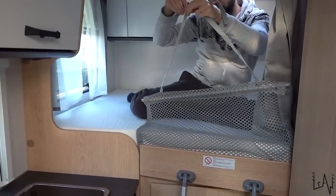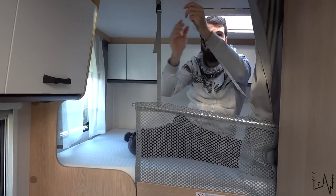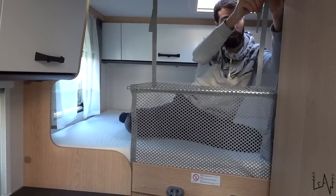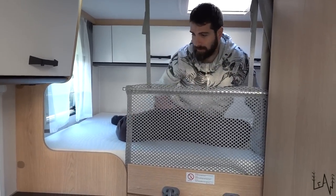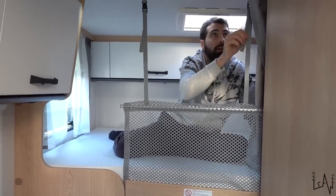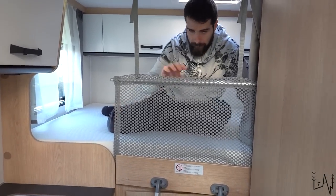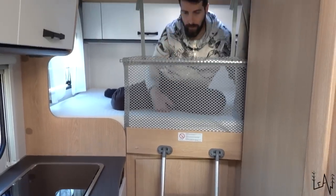Yeah, especially if you are one of those many people who move a lot during the night. You roll. And this will save you from falling down. They're not used to sleeping in an elevated bed. This is mandatory, so this will hold you and save you from falling down.